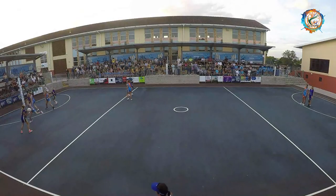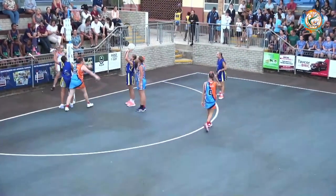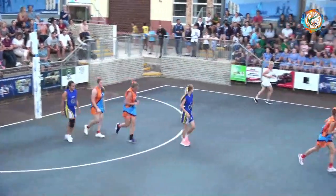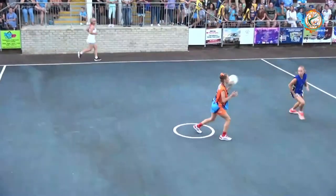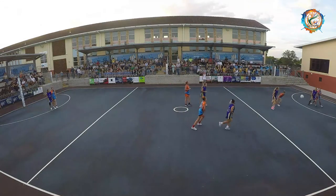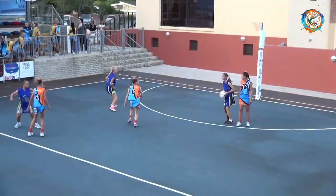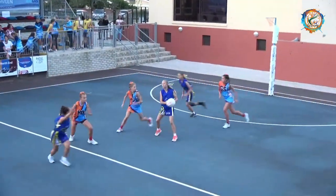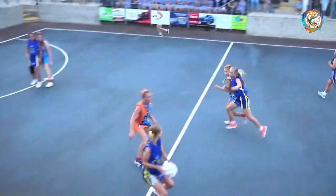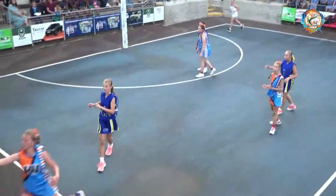Fakenne have got the ball again. Over to the goal attack, penalty shot. And a goal to Fakenne. Sunridge center. Okay, Sunridge have taken the power play, so they need to turn that ball around if they're going to take advantage of it. Fakenne are playing the ball down to their goal circle.